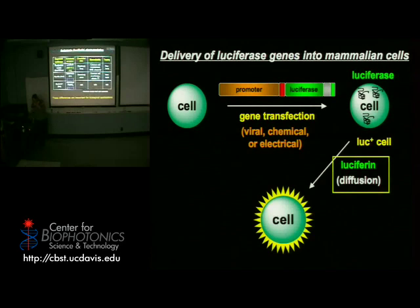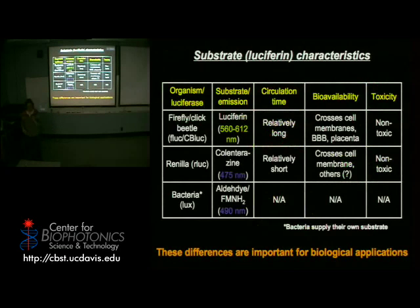Just a few comments about the actual substrates themselves, the small molecules. It's really critical that those molecules have access to our luciferase-labeled cells, right? They're the other part of the reaction. If they're not there, there's no light emission. Okay, so we need the luciferase to be transcribed, and luciferin has to be able to get to them. Remember, we had all these different bioluminescent systems, and the one that's most often used is the one from the firefly, because it's that small molecule that, once you inject it into, let's say, a small animal, has a pretty long circulation time.